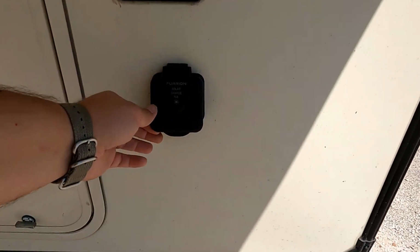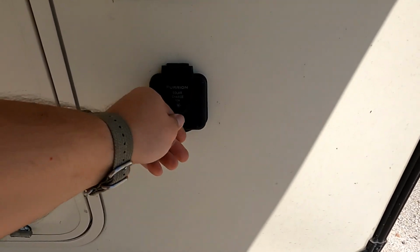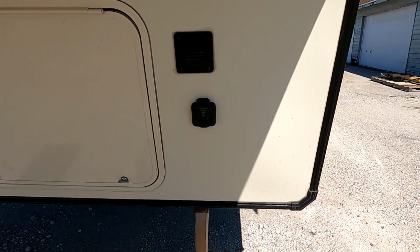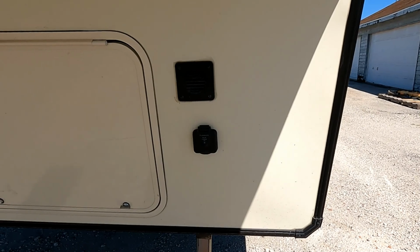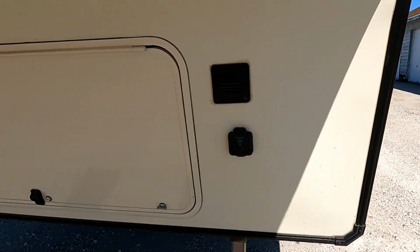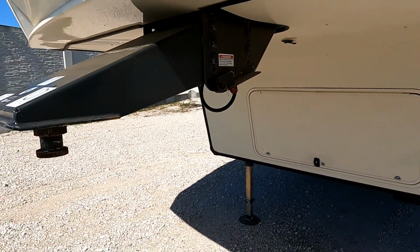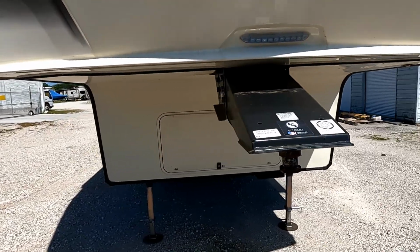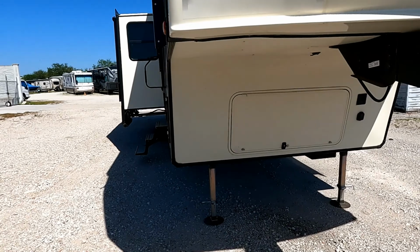Last but not least, we do have a solar hookup that is here on this rig. We have a small tender panel that can plug in there and sit on the pin box so that the battery can be maintained even if you're someplace that doesn't have power to plug it into.